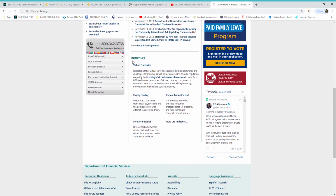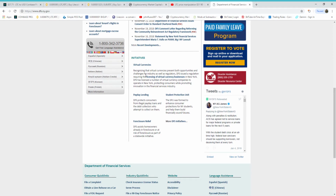Initiatives. Virtual currencies recognized present both opportunities and challenges for the industry as well as for regulators. Issued a regulation requiring licensing a virtual currency business in New York. Okay? So virtual currencies on initiatives are on the top of their list.